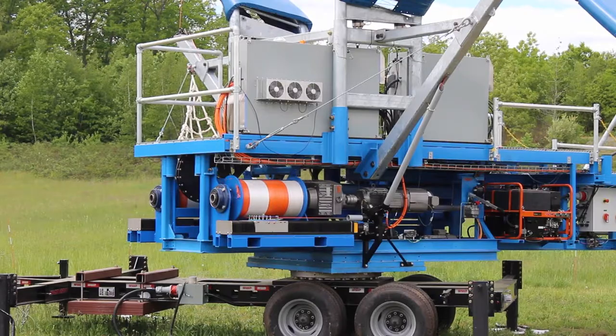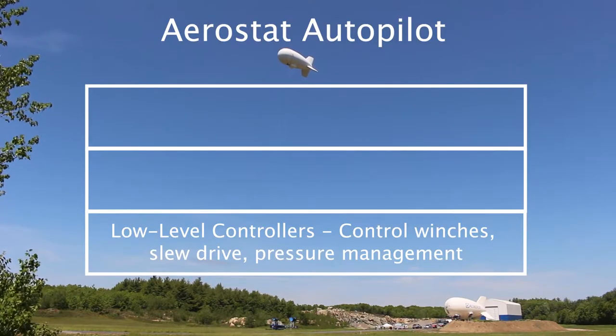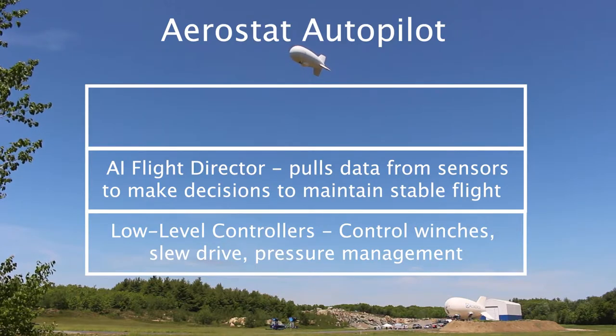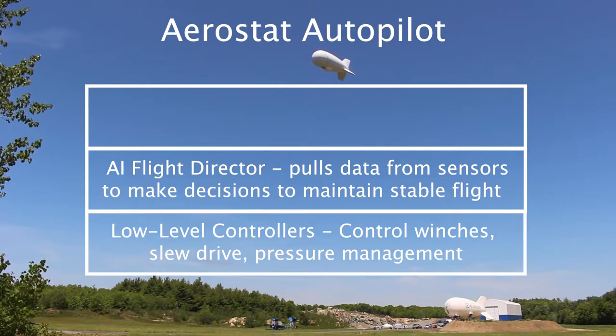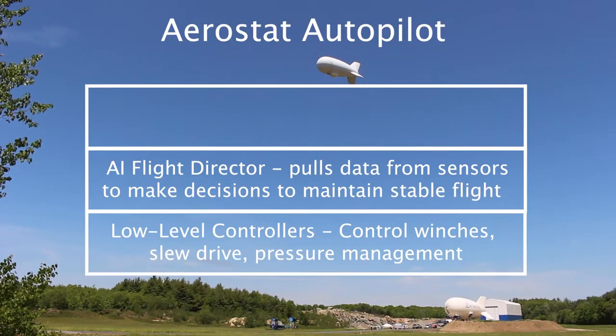But where it gets really interesting is above that low-level control layer, we have what we call AI Flight Director. This is essentially the pilot of the airplane. It's what is flying the aerostat, taking in all of the data to determine how to control the winches, how to control the slew, to keep the platform very stable, very steady, at a constant altitude and constant attitude.